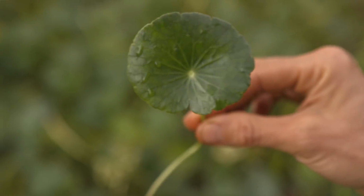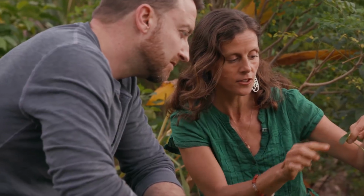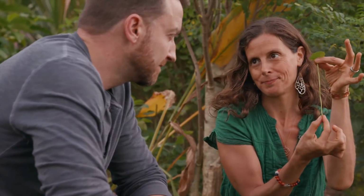So this particular plant, you can look here, it looks like two half spheres of the brain, the two lobes of the brain, and all the neurological veins. See all the neurons? And then we have the long spinal column. So, amazing brain food.